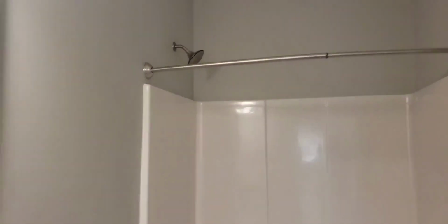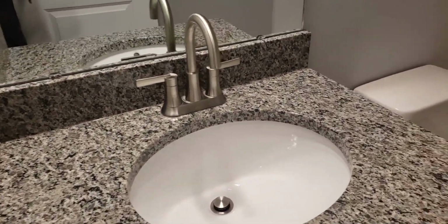Anyway, bathroom with tub shower unit. We like to put granite. Even on the smaller homes, we like to put granite in the bathroom just because I put cultured marble in my personal house and I hate it.